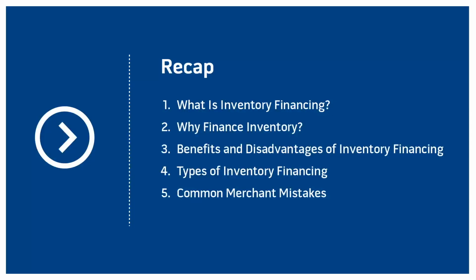So let's summarize what we've discussed today. We've covered why e-commerce merchants may wish to consider using inventory financing, what the benefits and disadvantages are, and what options are available to small e-commerce businesses. I've reviewed the types of financing and the benefits and disadvantages of each option.